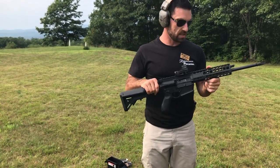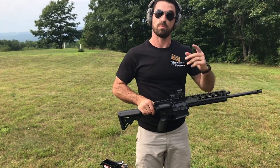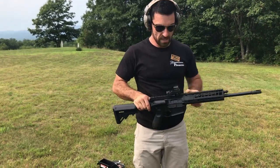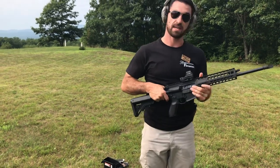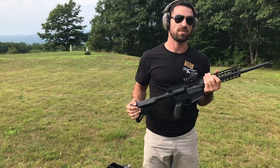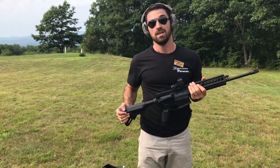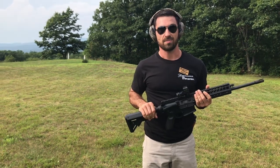So we got 2 of these 716 Patrols in the store right now. This one's actually used. The other one's, nope, both of them are used right now. We'll be selling this with the optic on it, same as the Kel-Tec. Because we test fired the Kel-Tec, we'll be giving it to you with 25% off the optic, which is going to be just over $50 off on the whole package. So you can walk out the door with a Kel-Tec and an optic for a great deal.